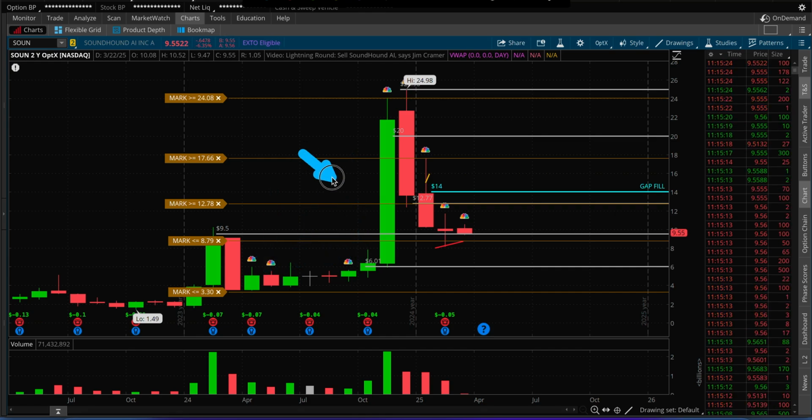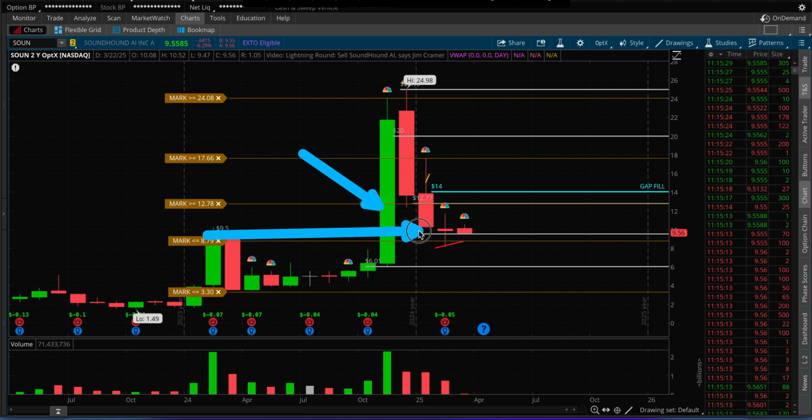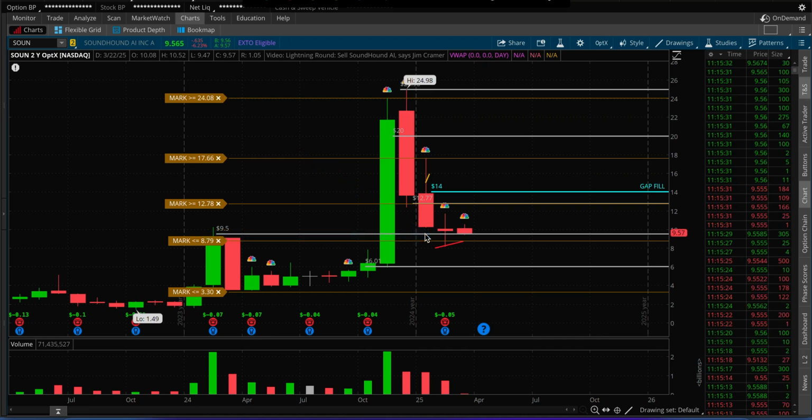In this case, where we had a $24, $25 rally, it did break out of this $9 previous high, and this is the area. It's basically 9.50-ish. That's what I'm watching, acting as an area of support. So what it can do is, there are three scenarios here, right?